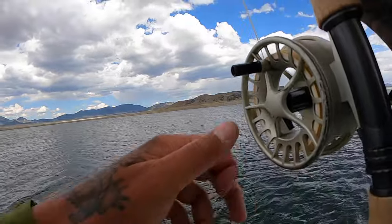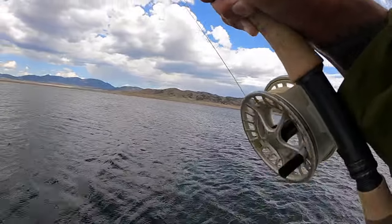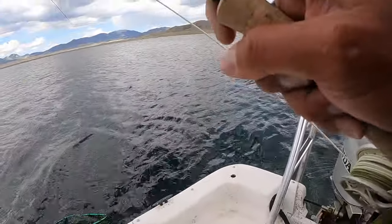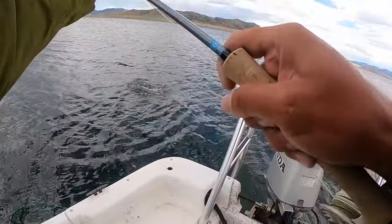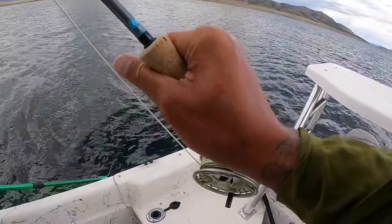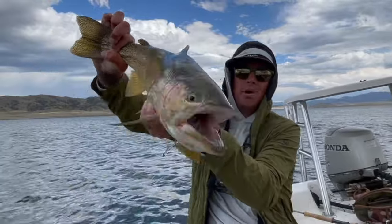All right, guys, we just got smashed on a hopper. All right, I'm gonna try and get him on top here in a second. Ski him right into you. Yeah, it's hooked in the mouth on that chironomid. All right, guys, there he is. Nice cut bow, sick looking kype jaw, male buck.